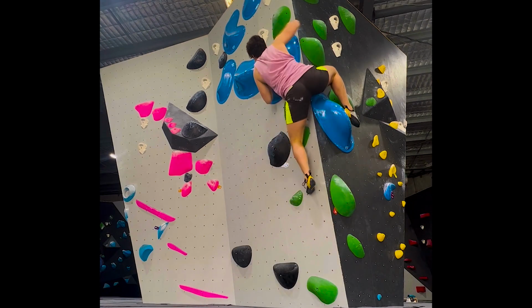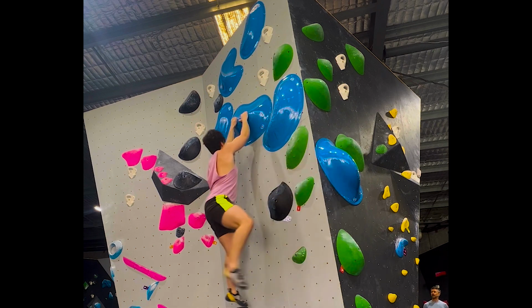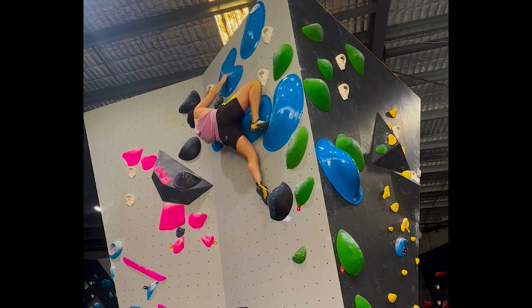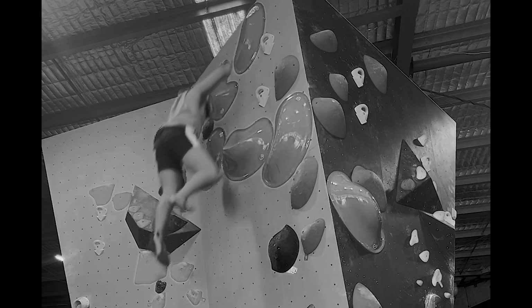Really cool heels, a nice high foot there. You got to cut loose. You bump that hand up real high. And this finish, you got to have shoulder strength of an absolute beast, which I do not have.